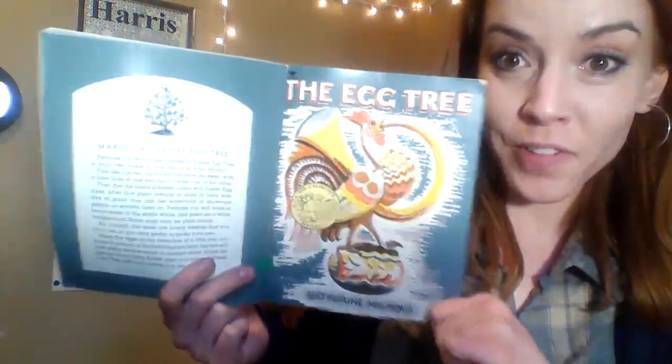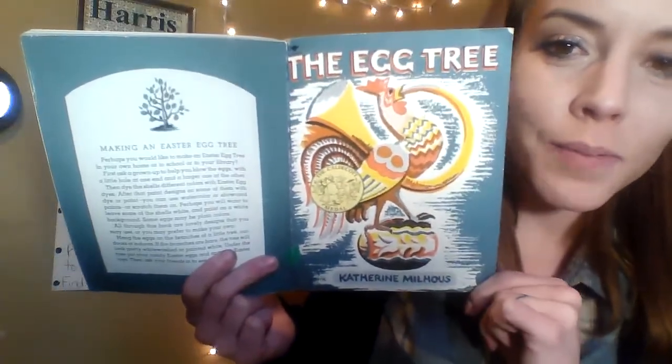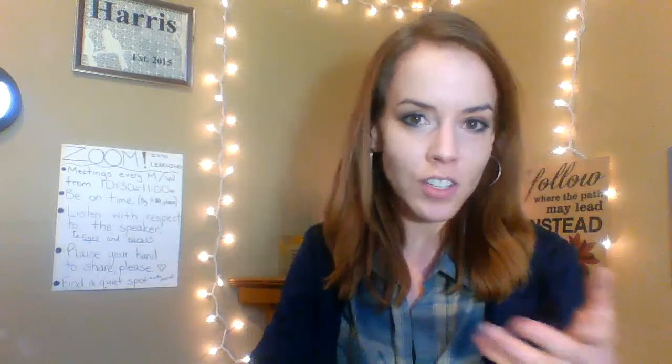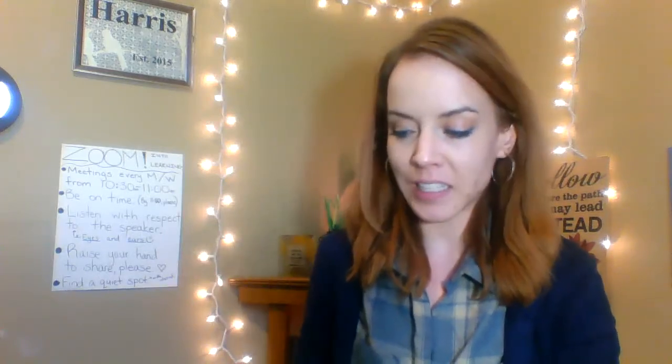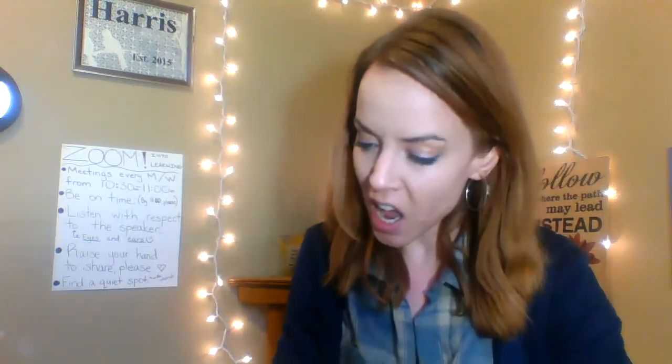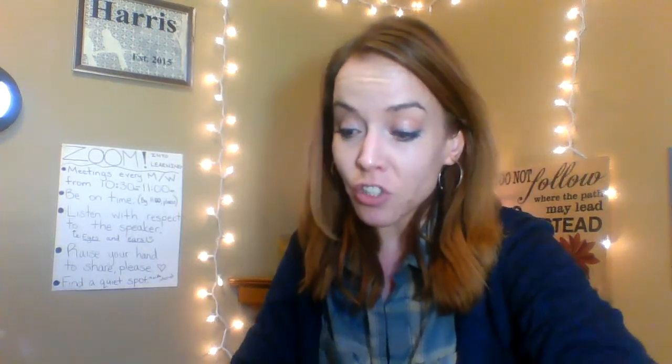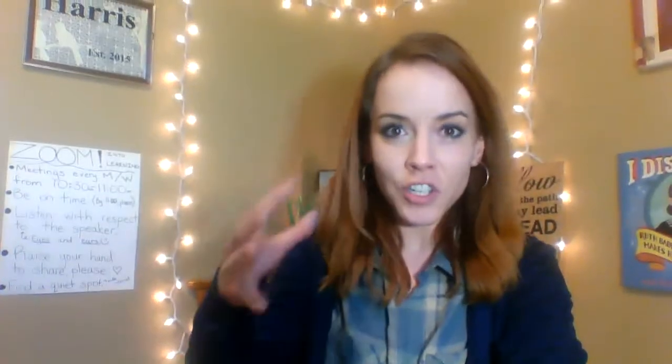Today's book, or the book for right now, is called The Egg Tree, and it is by Katherine Milhous. This story was written in 1950, and it actually won the Caldecott Award, not just the honor award, but the first place award for its illustrations. This story is about a traditional German family and some of the customs that they would be doing on Easter or around Easter, the holiday, in their family.